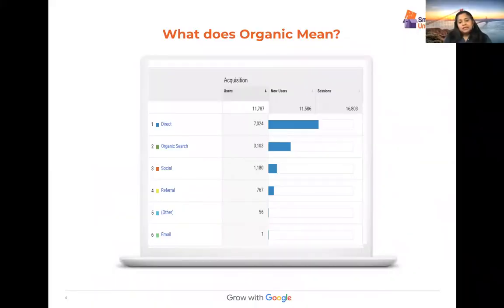And organic content is something that every business owner should care about, because organic is when you are found by your potential customer on search on Google. Here is a graph from Google Analytics that shows information on how customers are finding this specific site. And if you look over here, there's direct, there's organic search, there's social, there's referral, and other.